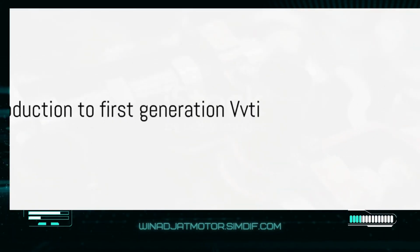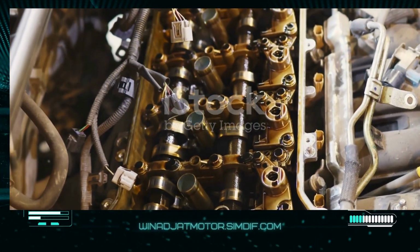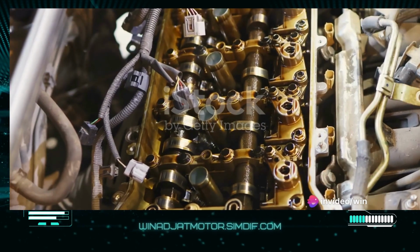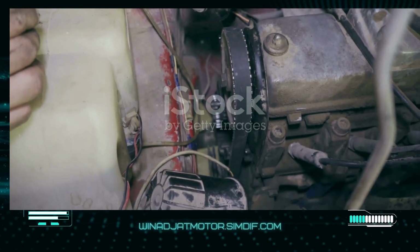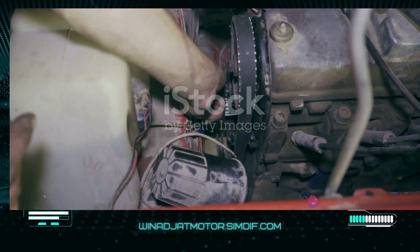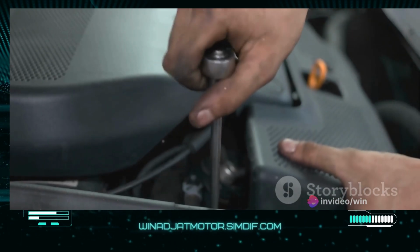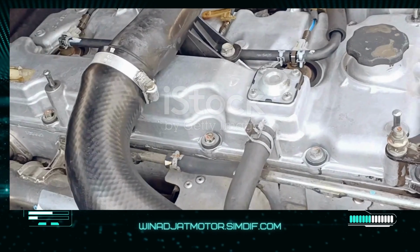Similarly, the first generation VVT-iE, called variable valve timing intelligent electronic, uses an electric motor control on the intake camshaft and hydraulic VVT-i control on the exhaust camshaft. This VVT-i type uses a chain for the timing drive, an electric motor mechanism for variable valve timing control using an electric motor on the intake camshaft, and traditional hydraulic VVT using oil flow on the exhaust camshaft. This model is widely applied to engines in the UR series, 1UR-FSE, 2UR-FSE.